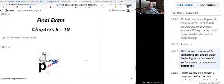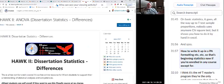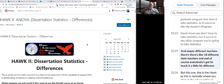So that's beginning statistics. Now, if you're enrolled in any course except for, I think it's the MFT Master's Program, they're the only graduate program that doesn't take statistics. So if you're in the MFT Master's Program, good move. You don't have to take statistics. But if you're in any other program, you're going to take statistics. And now different teachers, there's like 18 different stats teachers. And of course, everybody's got to teach it a little bit different.